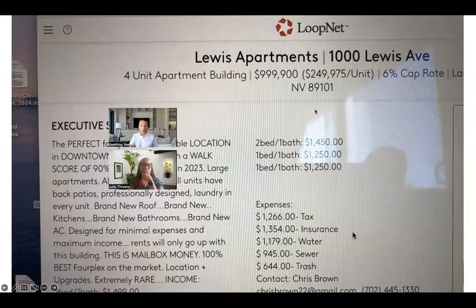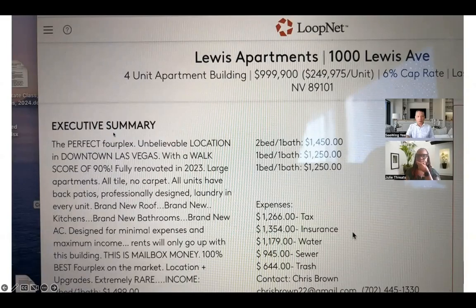The summary on this fourplex in Las Vegas: close to downtown, fully renovated and all of that, all kinds of good stuff. But you look at the rent. 1 bedroom, 1 bath, rent for $1,450. 1 bedroom, 1 bath, rent for $1,250. 1 bedroom, 1 bath, rent for $1,250. These are the same gross rent that we're getting on a fourplex in South Texas. The price of this fourplex is twice as much.